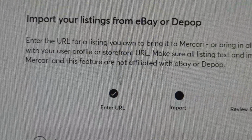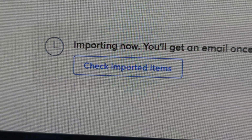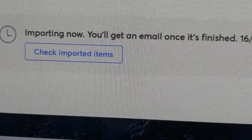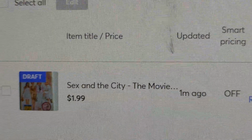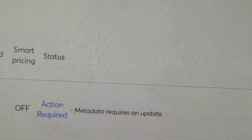It's reading. It says import your listings from eBay or Depop. So right now it's only 16 out of 103. You can always hit check import items to see how many items have actually cross-listed over from eBay onto Mercari. This is a game changer. So I checked the status. I only see one item right now showing up cross-listed. So let me know if y'all try this.